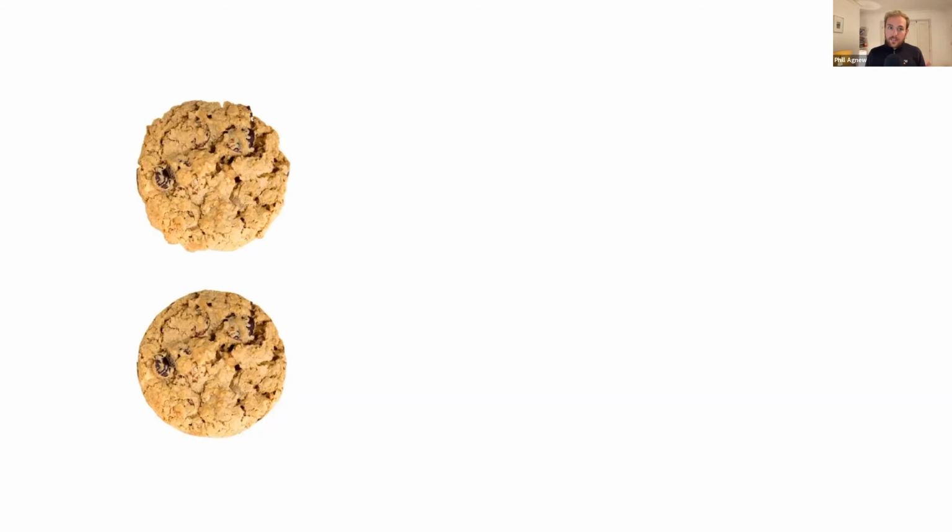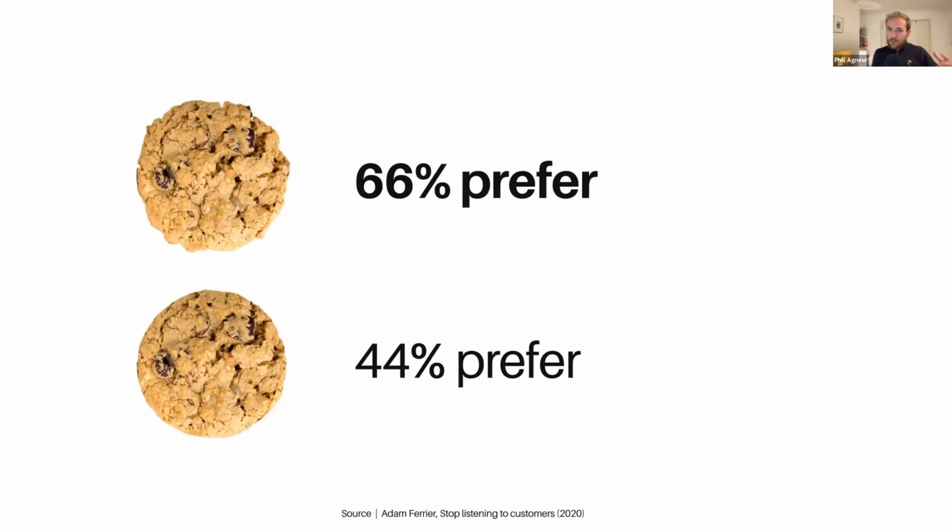So consumer psychologist Adam Ferrier, brilliant consumer psychologist based out of Australia, he proved this by asking a sample of 626 people a question about cookies. The participants were shown two cookies that were identical, apart from one small difference. One had a rough edge, while the other was perfectly smooth. And the cookie with the rough edge, the imperfect cookie in this scenario, was overwhelmingly the favorite, with 66% of people preferring it. Now, you could say that's because it looks more homemade. You could say that's because it looks more genuine. Probably true. But the same principle is being showcased here. Things that aren't perfect, things that perhaps have imperfections, weaknesses, flaws, tend to be preferred.